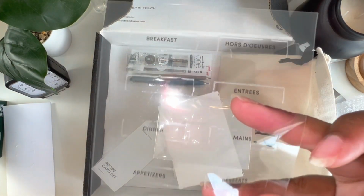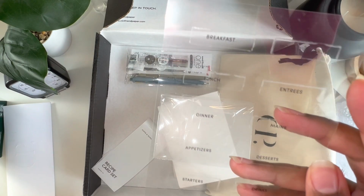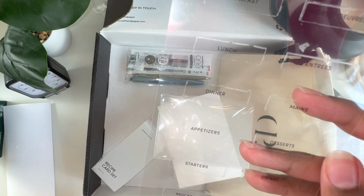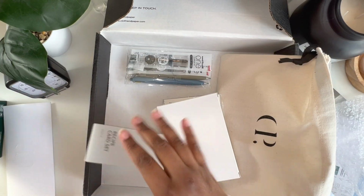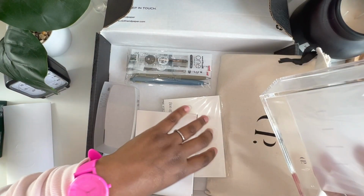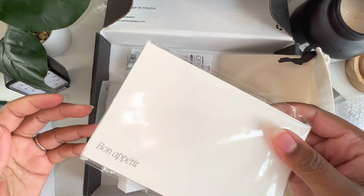We have some labels here for the dividers. You can choose whether it's breakfast, hors d'oeuvres, entrees, lunch, dinner, mains, dessert, appetizer, drink, starters, mocktails, or cocktails. That's crazy. Look at y'all, Cloth and Paper. I feel like the last two boxes weren't that great and everybody was kind of complaining, and now they just went above and beyond, in my opinion at least. I love this.